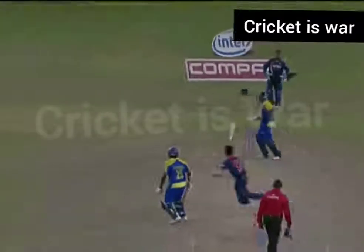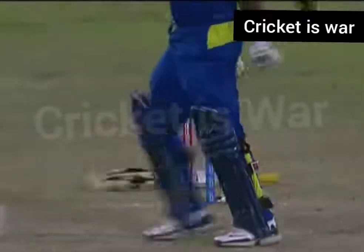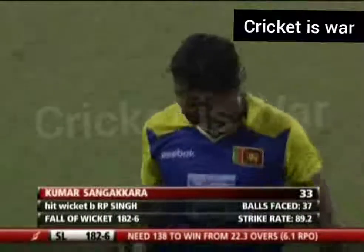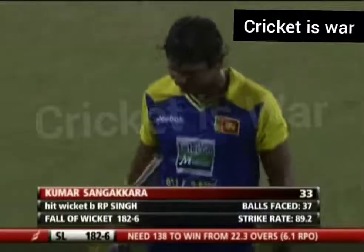Now, the bat comes out of the hand, and it falls on the stumps. Now, that's quite unbelievable. Very disappointing. 33 for him. It is heartbreaking. 182 for 6.